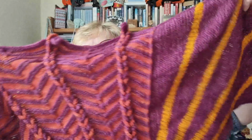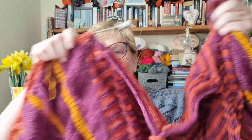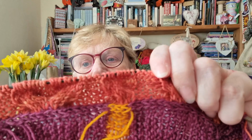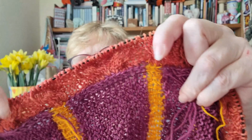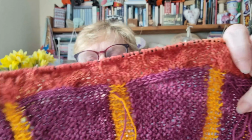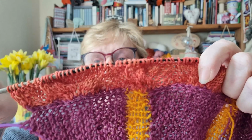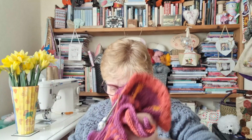There we go. And then on this side, I've started, look at the beginning of, I don't know if you can see them. I've only done a little bit, but oh my gosh, those cables are gonna be amazing when they're all finished. I do love cabling anyway, I really do. But yes, I am loving this, absolutely loving it.